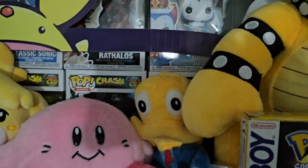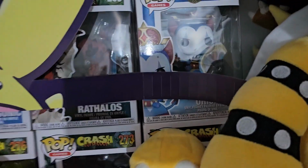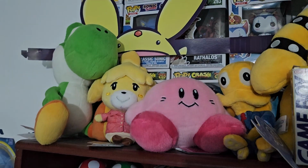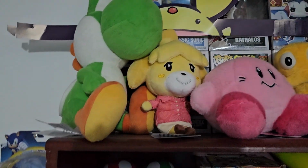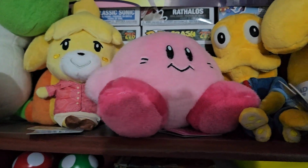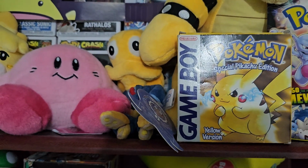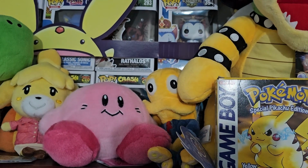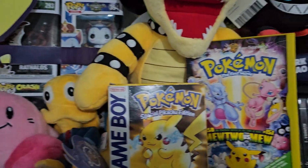Below there you can see an Orion Funko Pop from Summoner's War, like the only mobile game I play, and then some Crash Bandicoot ones at the bottom, which you can't see for the plushies. But they got the Sana Yoshi here, that was like £8 at a charity shop. I thought, pretty reasonable. Isabelle, and then Anniversary Kirby plush, and Octodad right here as well. With Octodad, he cost like £3 on clearance from Fangamer, so that's the reason I bought it.